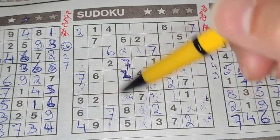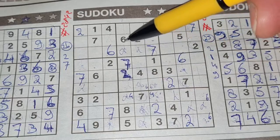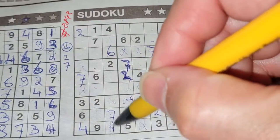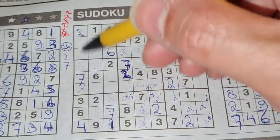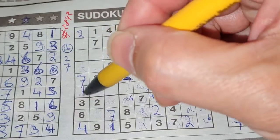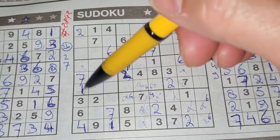Okay, in this big square, 3 missing numbers. One of the missing numbers is 1. We see here 1, no 1 there. Here 1, no 1 there. The only place for the 1 should be there. 1 in the third column, 1 in the second column. So in the first column, the only 2 places for the 1 should be here or there. We see there 1, no 1 there. 1 should be there.